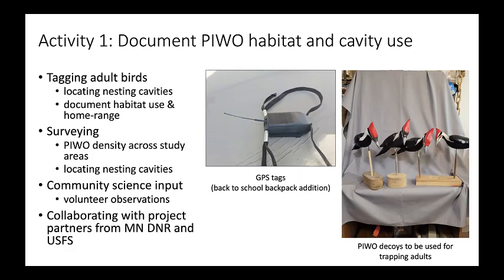And we are also seeking input from the community. And hang tight, because that's where all of you will come in, hopefully later, but I'll get to that later in the presentation. And these pictures are of the GPS tags. Those are like these little backpacks that we're going to be putting on adult pileateds. And then the decoys are really helpful for bringing them in when we're trying to mist net them, when they're in their really territorial stage during the breeding season.